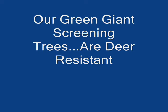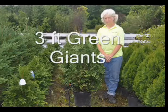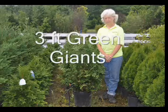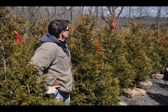Sportsmen love our green giant arborvitaes because they grow fast. They're effective for making screens and buffers along roadways to keep people from poaching their deer. They also form a great habitat tree for deer. Although the deer don't eat them, in a grove of green giant arborvitae, the deer will find safety and comfort and bed down.